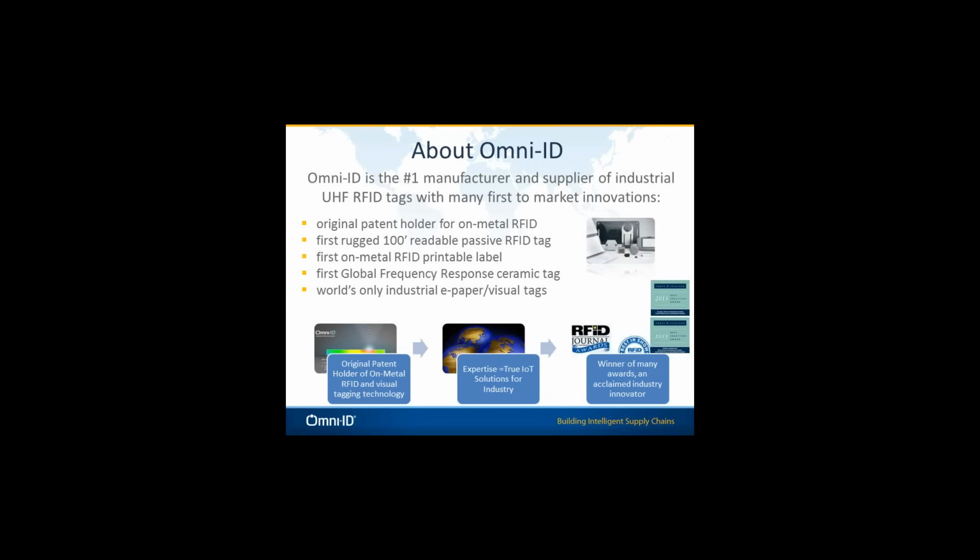So OmniID has a proud history of innovation. We were the original patent holder for all metal RFID. We provided the first ultra long range passive RFID tag, first printable RFID label, first global response non-age ceramic tag, but way back in 2008, 2009, the world's first on-metal global tag, and with the world's only industrially paper visual tags for materials flow solutions, plus a host of other applications. Over time, I believe we've developed an enviable reputation for quality and innovation in the marketplace, and we're trusted by our customers in a range of industries where we deliver products that are applied and used in some of the harshest environments on the planet.